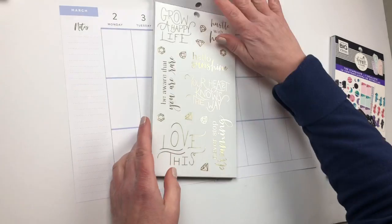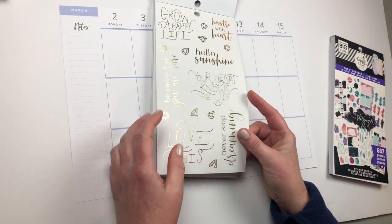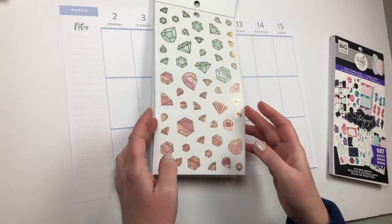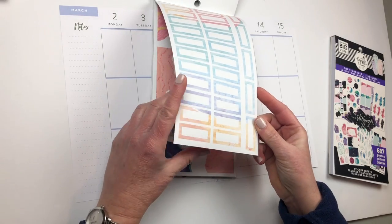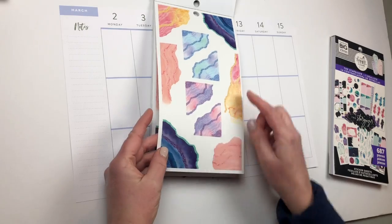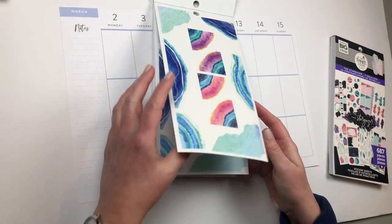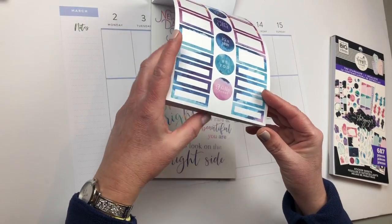So we've got some dark colors here. I don't like the way that gold foiled works in photographs, so I'm not going to be using those. But I do like these. Very pretty. I'm going to just go through this very quickly so you can see what I'm going to be working with. Beautiful boxes, and I'm going to definitely be using these corners. They go really well. Wow. Stunning. This is beautiful. I'm going to have to try not to overdo it. Got lots of boxes to use here.